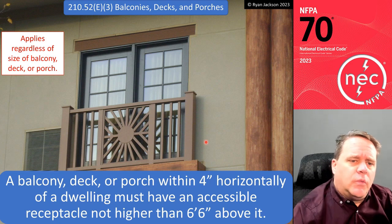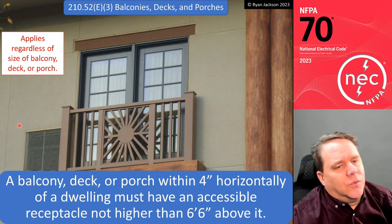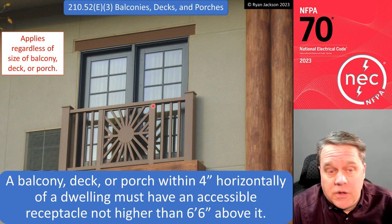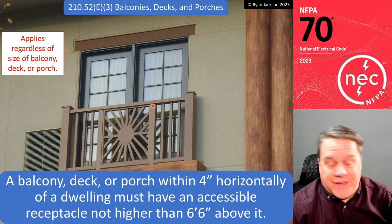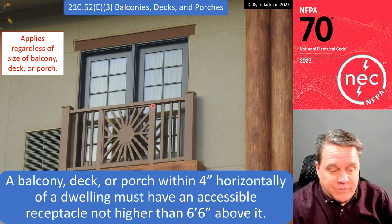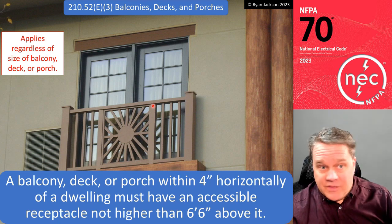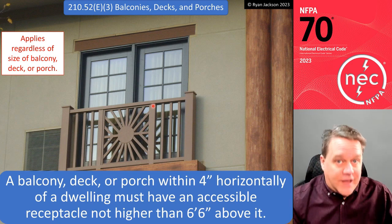Why on earth would I need a receptacle for this little architectural feature like this? Well, the answer is holiday lighting. Personally, I'm bah humbug. I'm not really into Christmas lights myself. I celebrate Christmas, I don't put lights everywhere. My neighbors, though, they look like the Griswolds, man. If there is a surface, it's covered with lights on their house.